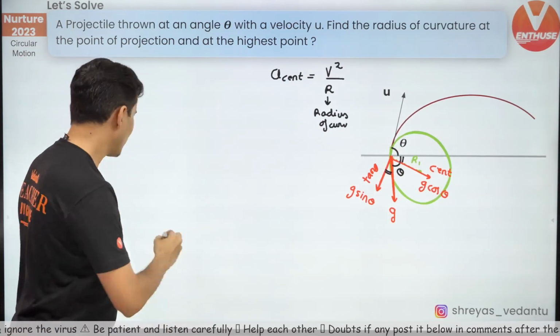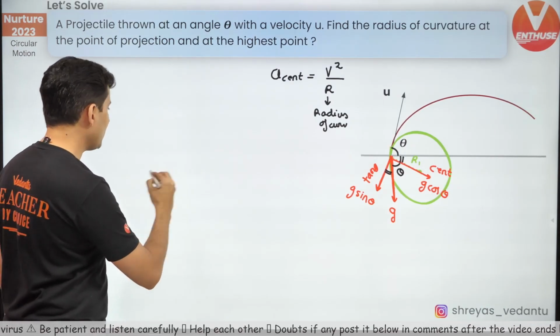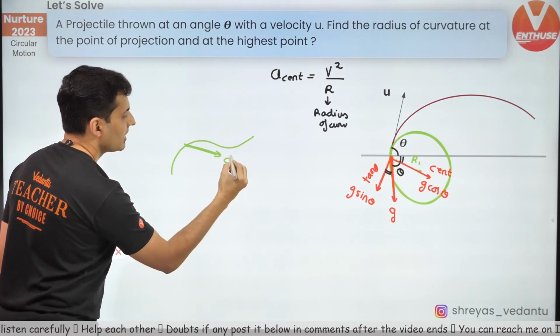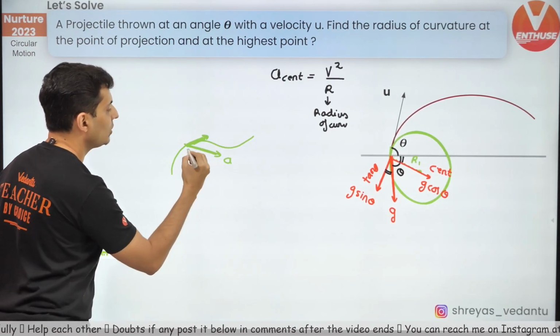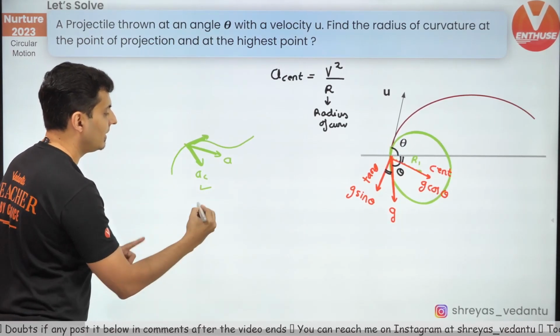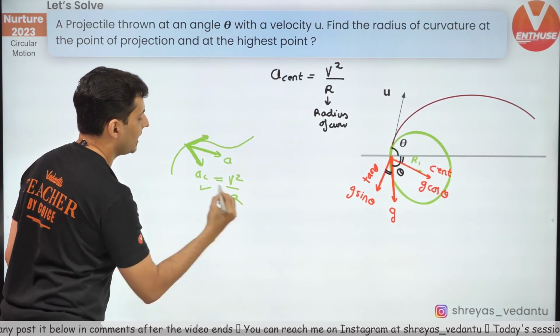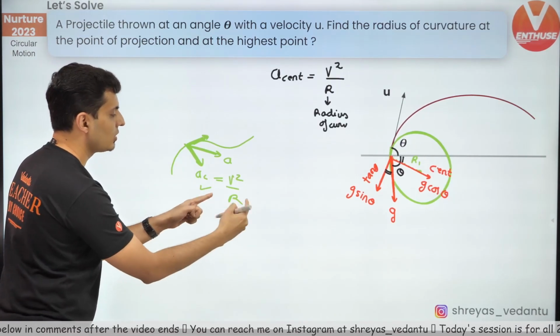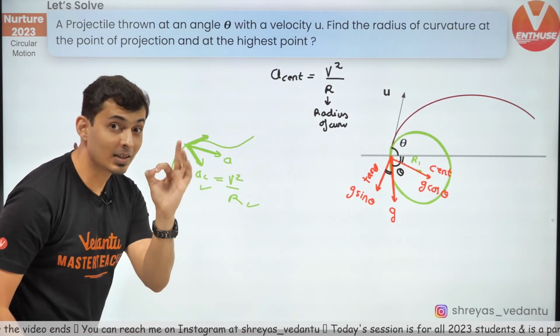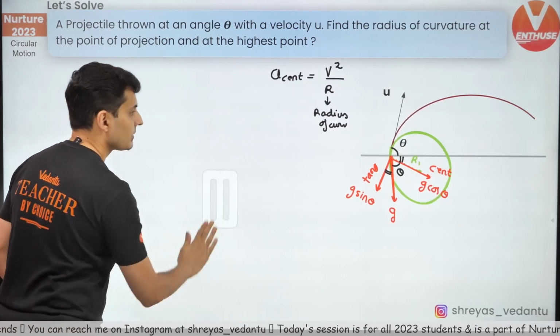Remember, this will always work. The moment you have any path, there will be some acceleration. Just split that acceleration into two components. That component which is towards the center will be your centripetal, and just write it as v square by R. You know this, you will get this. That's the way to find radius of curvature. Is it now clicking? Let's do this.